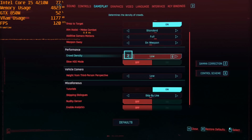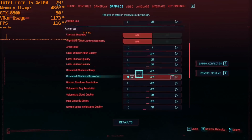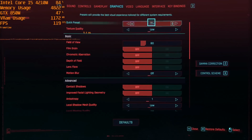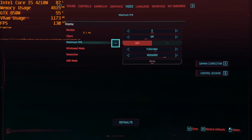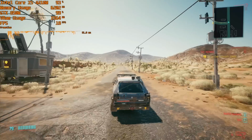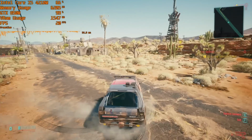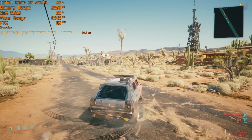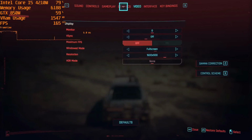Cyberpunk 2077. I chose all low settings here, which was probably obvious, including the texture quality and crowd density, because, well, we're going to need the lowest settings we can possibly get here, to be honest. Though, having said that, I did try and leave everything on 900p at first. If we start off in the countryside then, and well, the frame rate wasn't terrible. It was pretty bad, but it wasn't terrible. It was higher than I thought it would be.